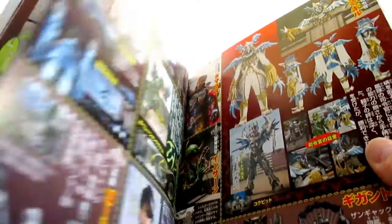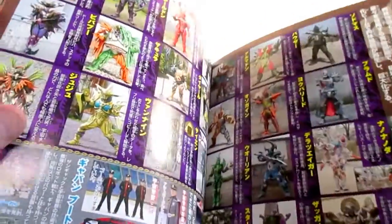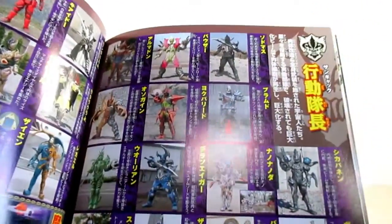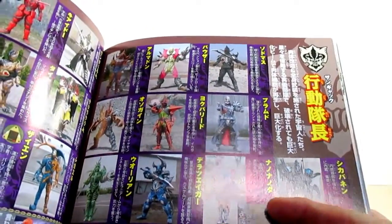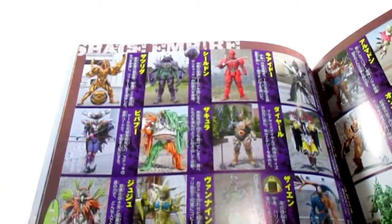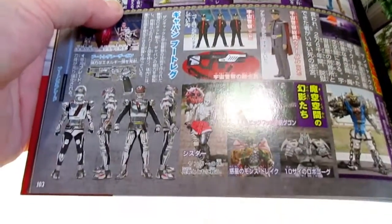On the next page, page 102 and 103, here are all the monsters of the Zengak. So pretty much here all in kanji here telling us what they did in each particular episode. And then the same thing here. And then some of the movie monsters.